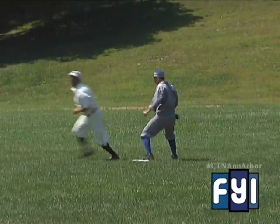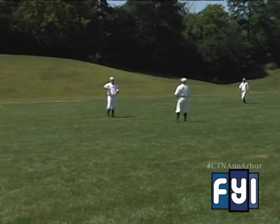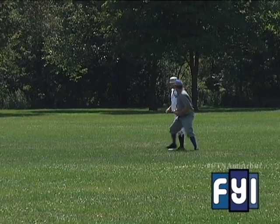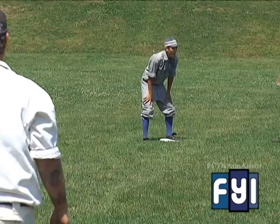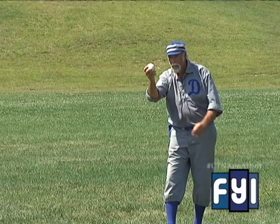From a distance, the game looks the same, but the rules have definitely changed. The main thing you'll notice is we don't use gloves at all. In general, there's no protection. No gloves and then no sliding and then no spitting. But what I like about it is it's supposed to be a gentlemanly sport. So we've got no drugs, we've got no salary caps, we've got guys that are playing pretty much just because we love it.